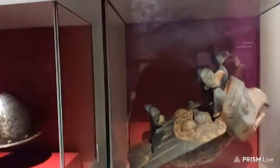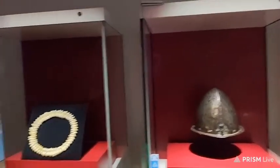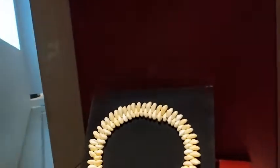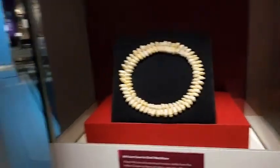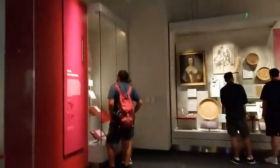How did we become us? How did we become the United States? How do we become us? Oh, that's amazing. One day at a time. I love to sew and make things too, but I'm not very good. These are the cowrie shells, aren't they? Isn't that beautiful?